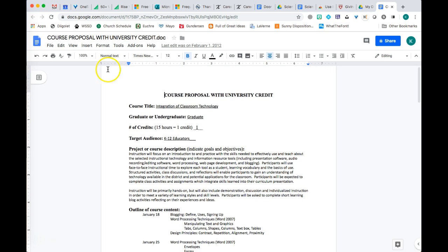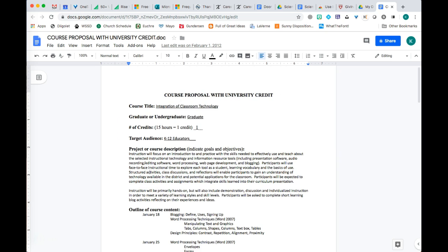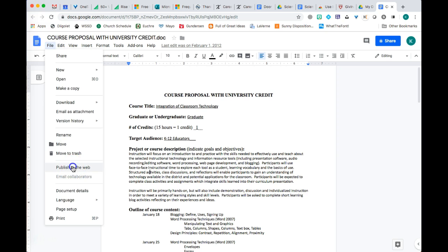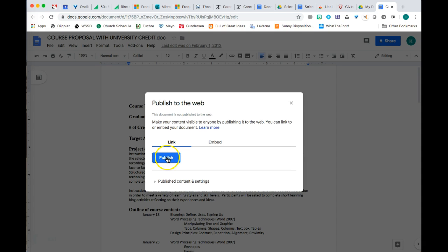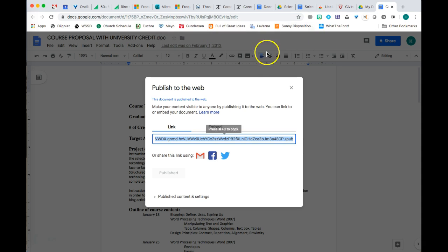Now, if it's just a plain Google Doc and I select the paragraph and right-click, there is no read this to me on here. So what I need to do, there's a little extra step. You're going to go to File, and you're going to go to Publish to the Web, and you're going to hit Publish. I'm going to say, okay, that I want to do this, and it's going to give me a link. I'm going to copy the link and open this up in a new tab.